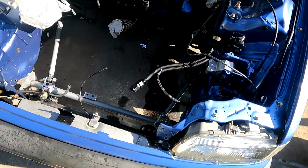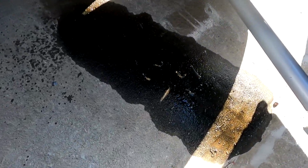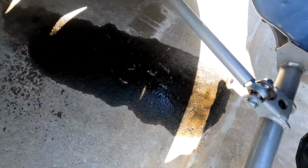This was the pot of oil that was coming out of my exhaust system. God dang, that's a lot.